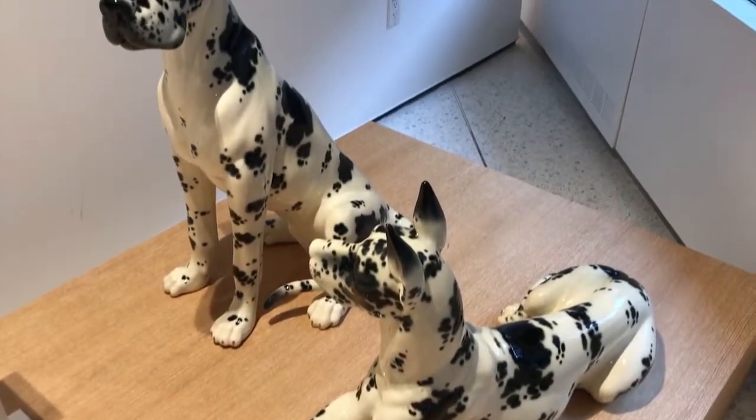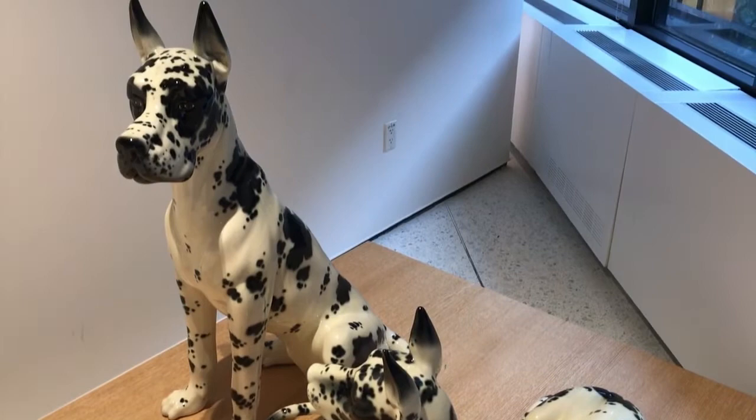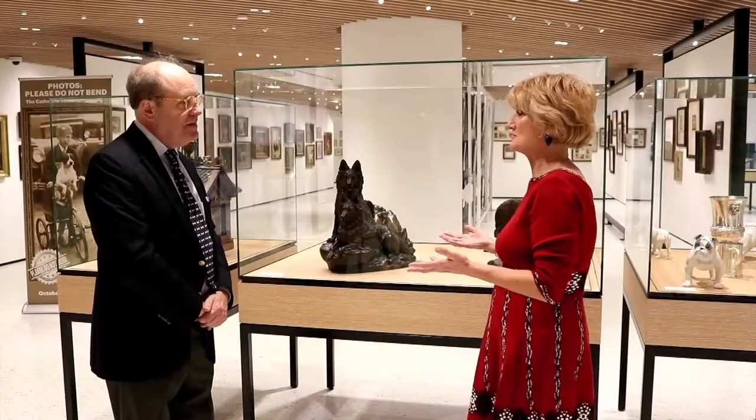Well, plus you also, I think, tend to know your own breed. So you would know your own breed and how it would move and how it would look, but you might not know every other breed. So this is what's so nice about coming to a place like this.